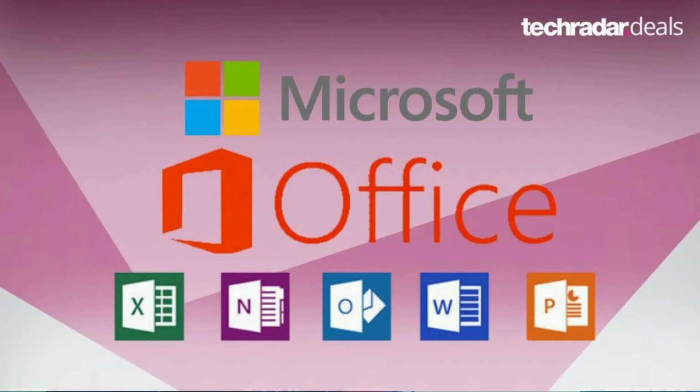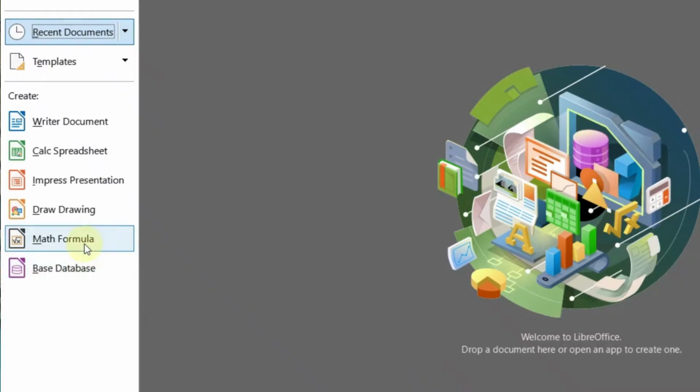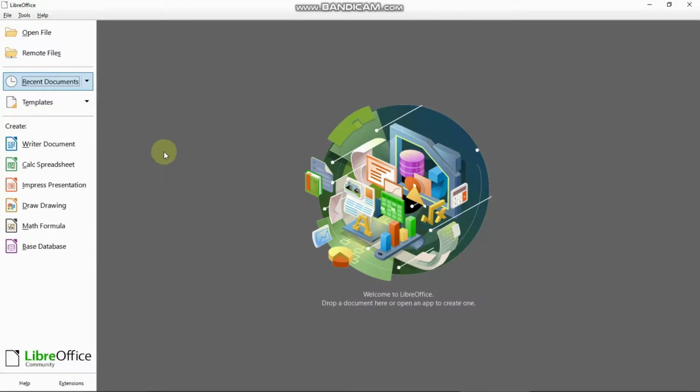Now, obviously, the Microsoft software has so many features. That was what made it famous. But the problem is this software is not a free software. You can only get the free version online. But back to the LibreOffice that I'm talking about in today's video, this software has up to 75% features from the Microsoft software. So when you launch the software, it should look like this, and you will find every type of document that this software deals with.